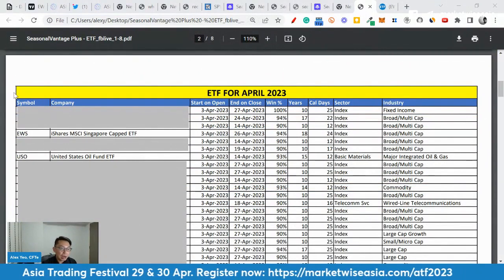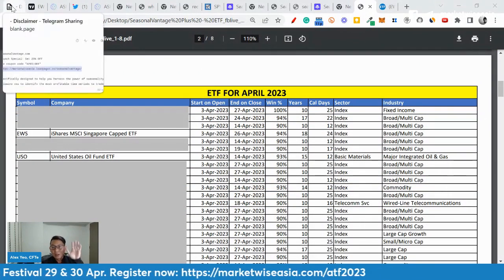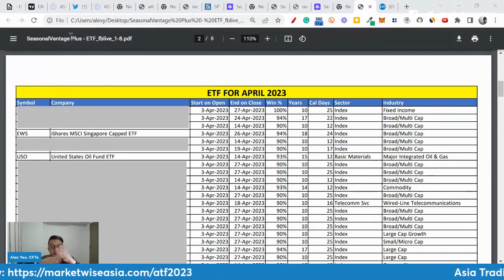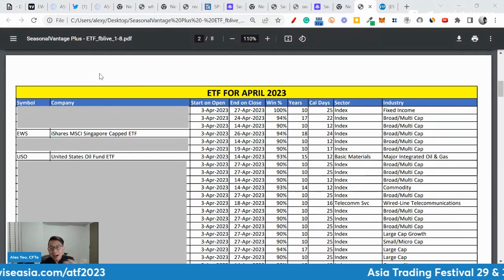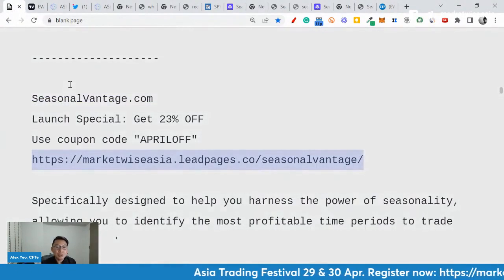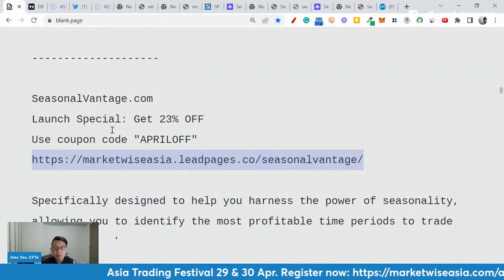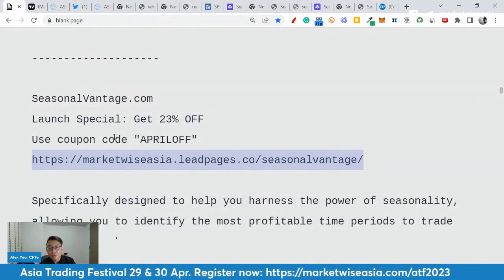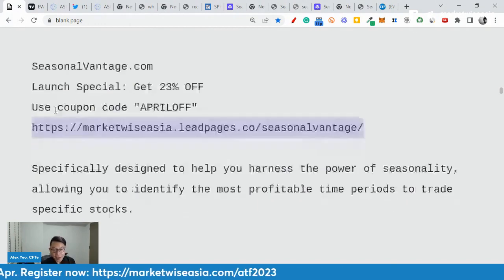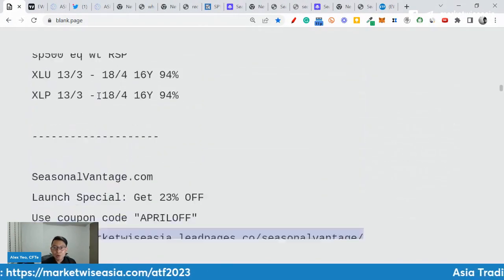I don't want to spend so much time on this. If you want to buy, you buy. Don't want to buy, doesn't matter also lah, because I'm really using this to trade myself. If you've been watching me, you should know that a lot of times I can move ahead of the market because of this seasonal data that I have. Later I'll go through this again.